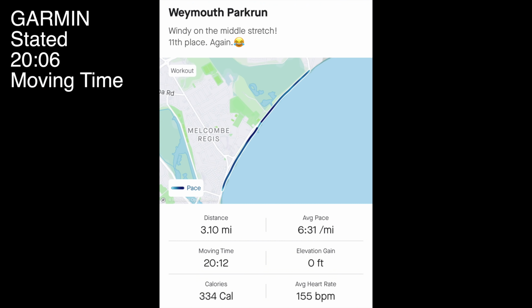Moving time on the watch was 20 minutes 06, but parkrun has me down as 20:11, but I'm happy with that. Average pace of 6 minutes 31 seconds per mile today. Zero elevation for once. Don't think I can ever recall a run where it says zero. There's absolutely none at all. It's about 7 degrees C out there, although with the wind there was a bit of a chill factor down to about 3 degrees centigrade. I think 7 degrees is about 45 Fahrenheit.